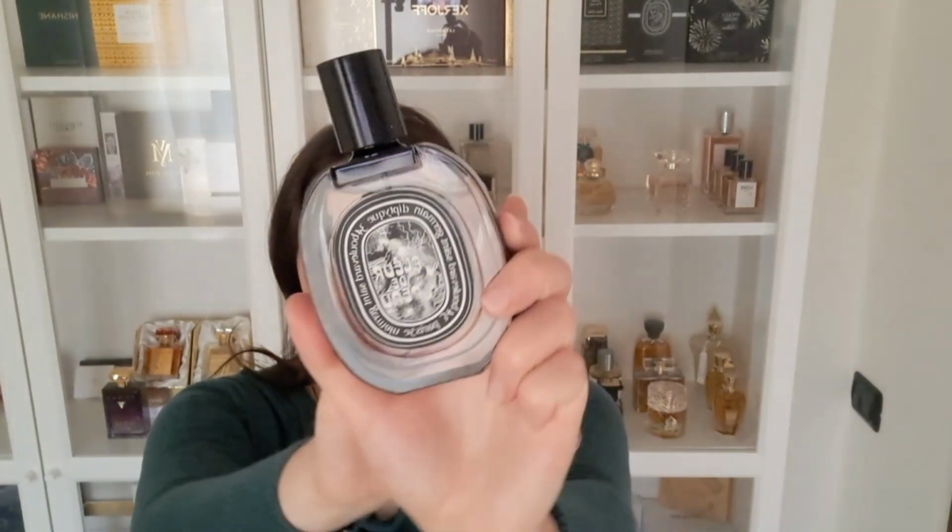So the next I want to talk about is Fleur de Peau by Diptyque. And this is another floral fragrance that I really love. This time the main guests are iris and rose. So it's a very powdery fragrance with iris. It's a beautiful fragrance that surrounds you with its powdery cloud.